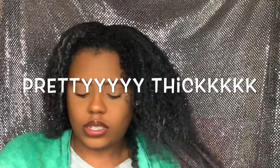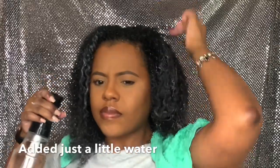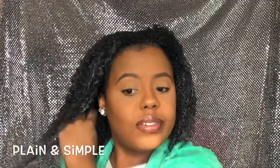I don't mind it because I can tell that it's super moisturizing. It's pretty thick. And the conditioner has that same smell as the shampoo. I'm not really fond of smell, so I can't tell you exactly what it smells like, but I can say that it smells like a shampoo and conditioner. It has that type of smell. It's still a nice fragrance.